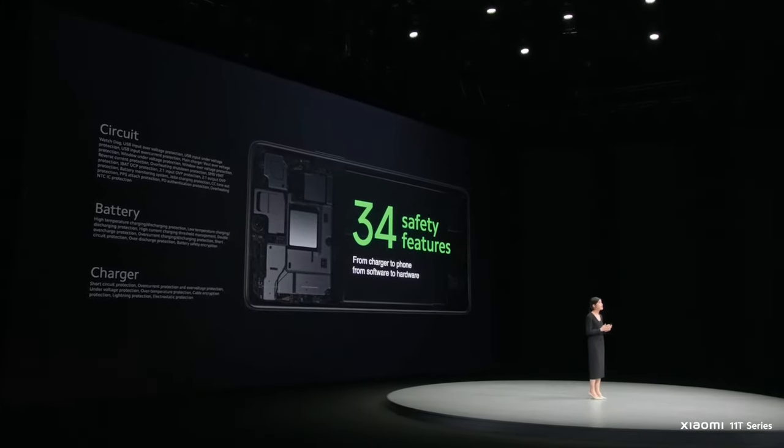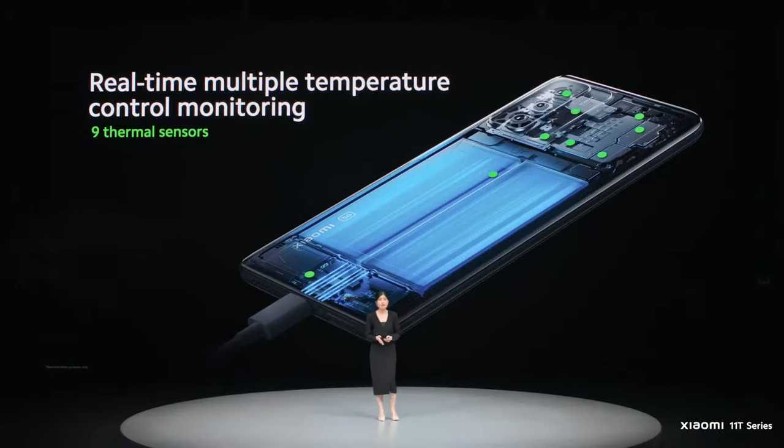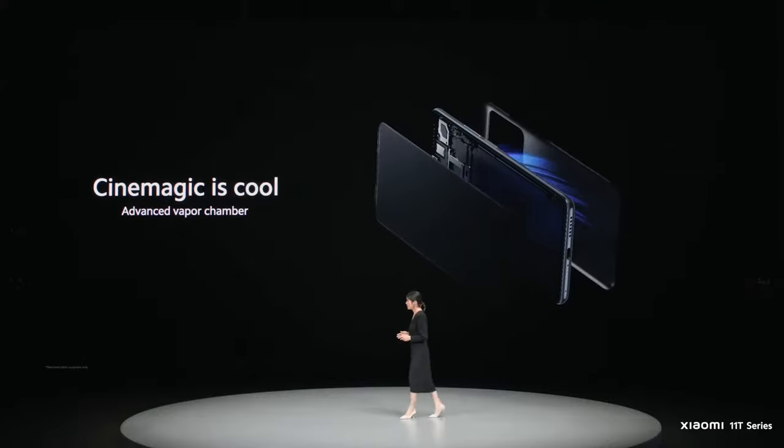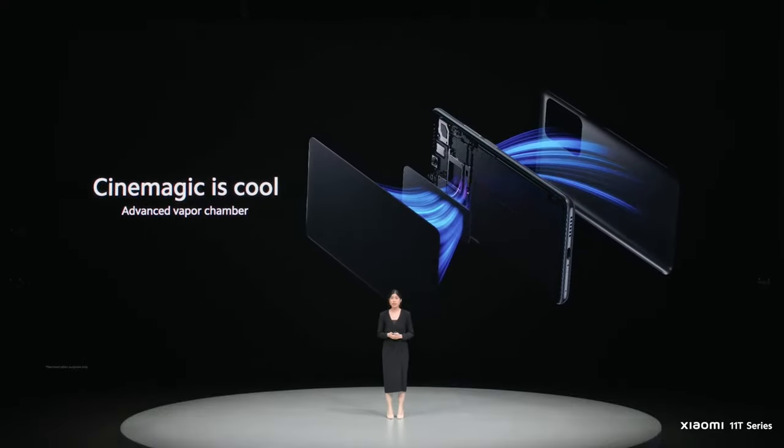Rest assured that the Xiaomi safety solution will keep you and your devices safe. For the Xiaomi 11T Pro, we also added 9 thermal sensors to detect the temperature of critical components of your phone in real time. And finally, Xiaomi 11T Pro is also equipped with a vapor chamber to evenly diffuse heat in your smartphone all the time.